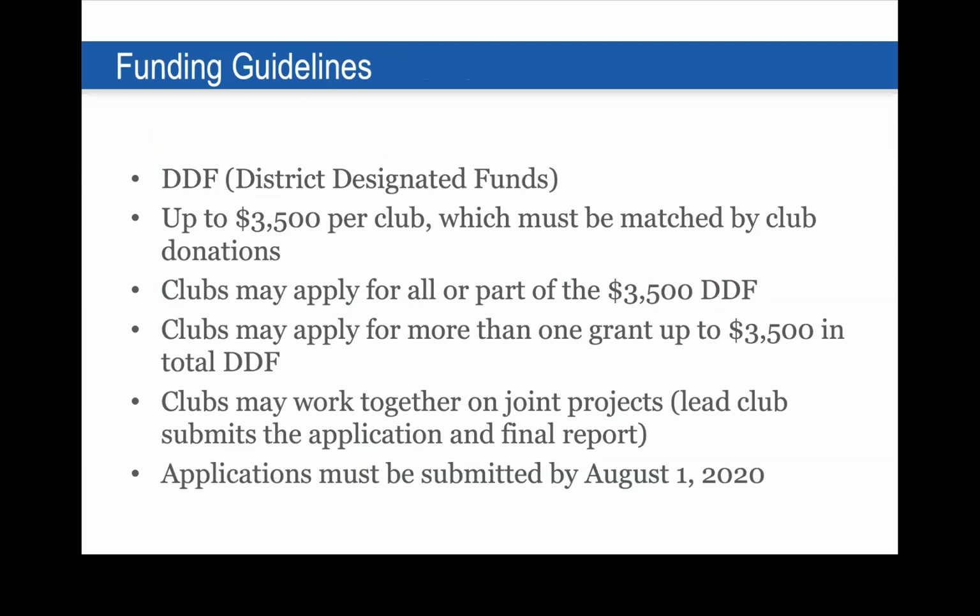So when it comes to the funding, you'll hear a term called DDF, and that term is District Designated Funds. So these are the funds that are used to pay for these grants. In the next Rotary year, each club is eligible for up to $3,500, which must be matched by the club donations. So you can apply for some of that or all of that. You can apply for one grant or more than one grant, but it will total that $3,500.